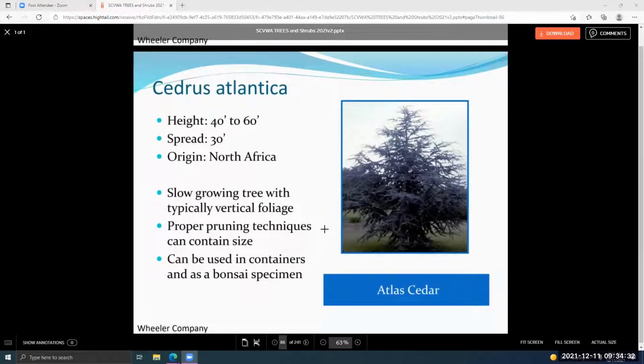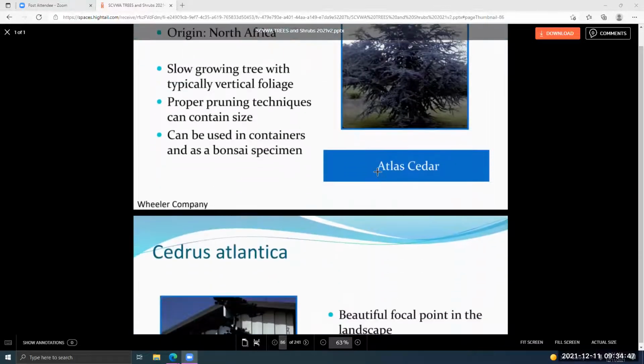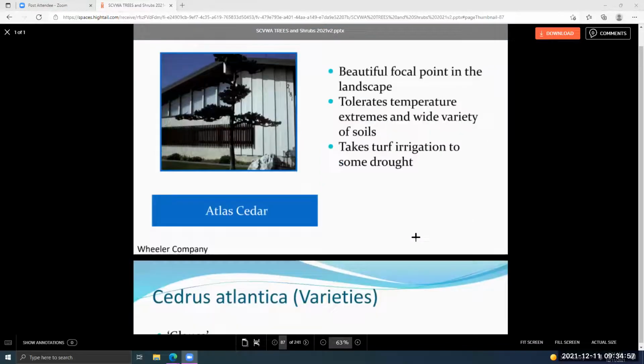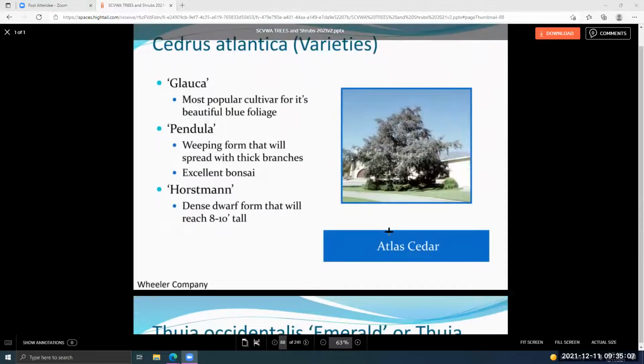And then the Atlas cedar. This is a beautiful plant, not too terribly big. I don't see too many that have reached full maturity here. But it does have the beautiful blue foliage, quite the nice looking tree for an evergreen, very nice. And it's quite often trimmed or bonsai'd. Takes any type of soil and temperatures. It can take irrigation to drought, and there are some different varieties, but the blue foliage ones of the glauca are very, very pretty. Very pretty trees.